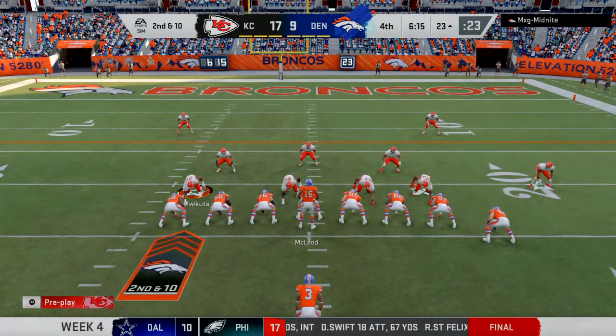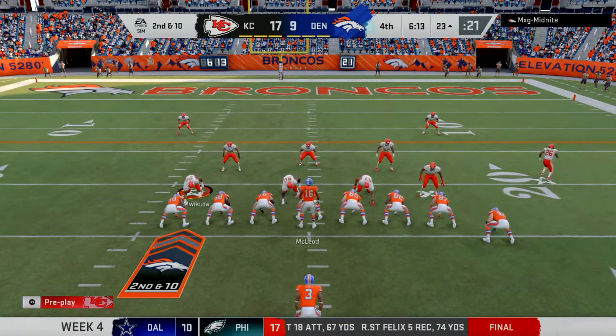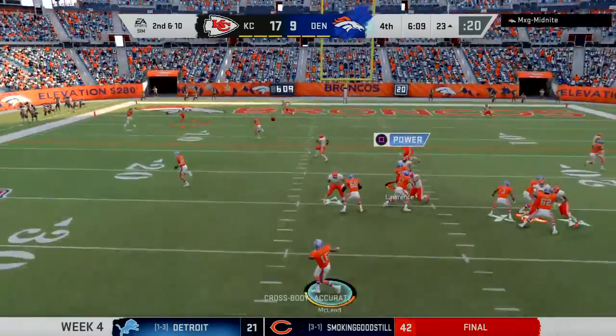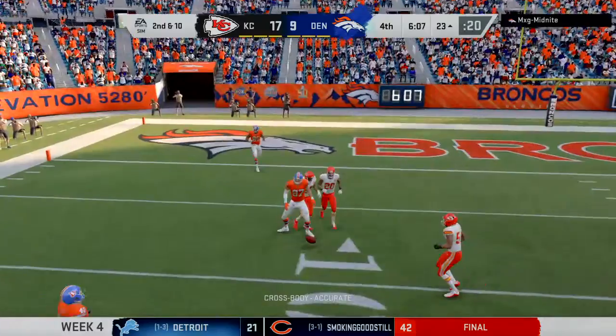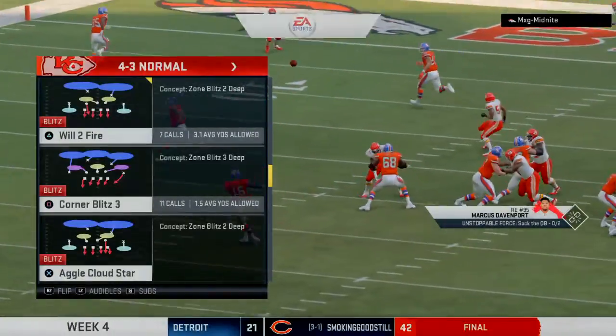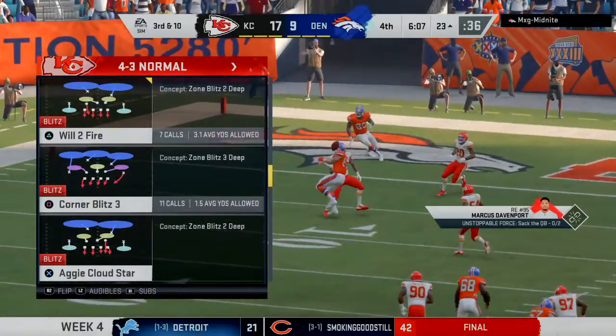Officially nothing on that last run. They'll try again, 2nd and 10. Off the bootleg, McLeod, and his throw's going to be incomplete. He was trying to find Noah Fant, the tight end, but now it'll be 3rd down.